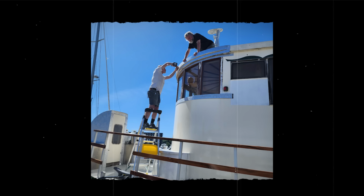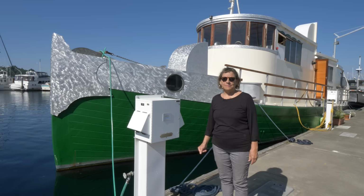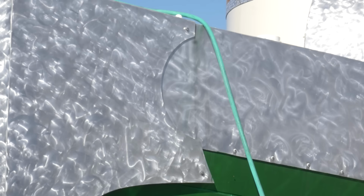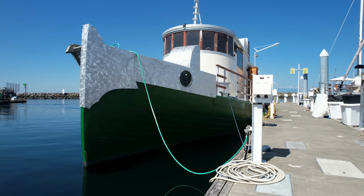My husband is Ulrich Pakker. He's a metal sculptor. All of the things that you see, he created. He loves doing the swirl finishes, and who knows how much more aluminum we're going to end up putting on it. It's really great fun to do.